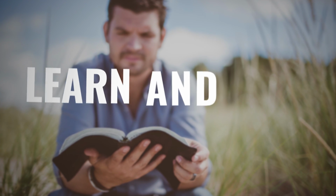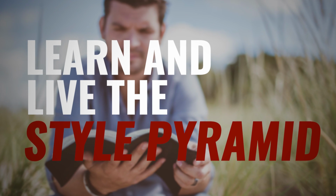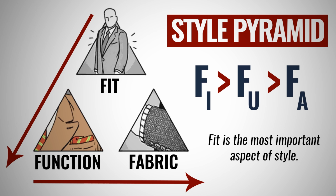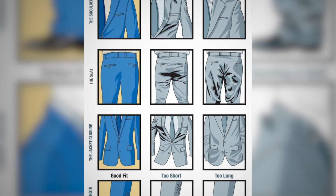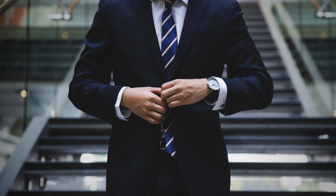Step number 3 for style rookies, learn and live the style pyramid. So you've got fit, function, fabric. Let me explain each. Fit, that is king. All of your clothing, whenever you buy it, it has to fit your body type. There are tons of infographics on my website that show how a shirt should fit, how a suit should fit. But guys, when you wear clothing that fits you, all of a sudden it's going to look great. If you don't nail the fit, nothing else matters.